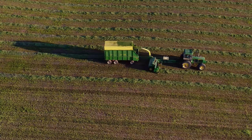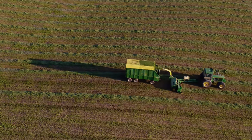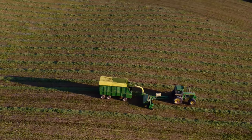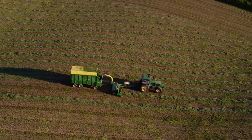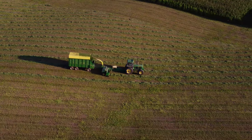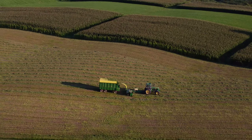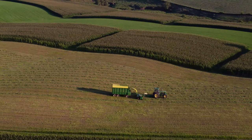Overall, the growing conditions were really good this crop. It was dry and warm, but we also had timely rains for it. Alfalfa likes a little drier side, but timely rains. Could have had just a touch more rain, probably would have helped, but overall, really good.